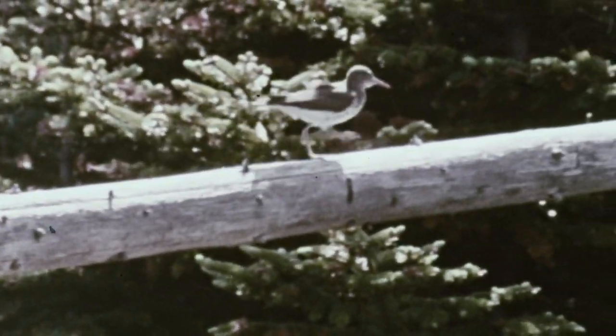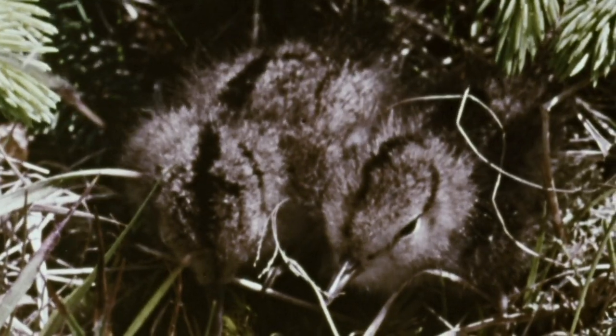They are very, very young. They leave the nest almost immediately after hatching.